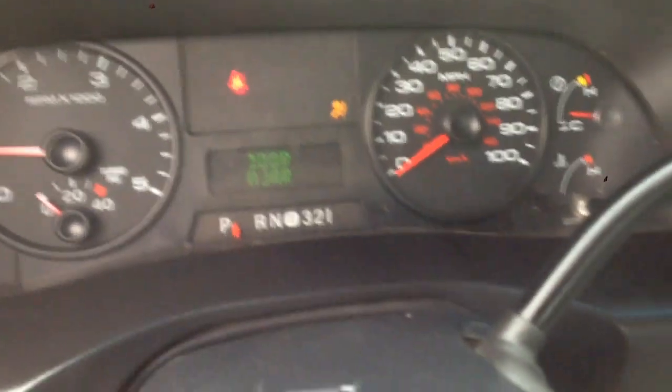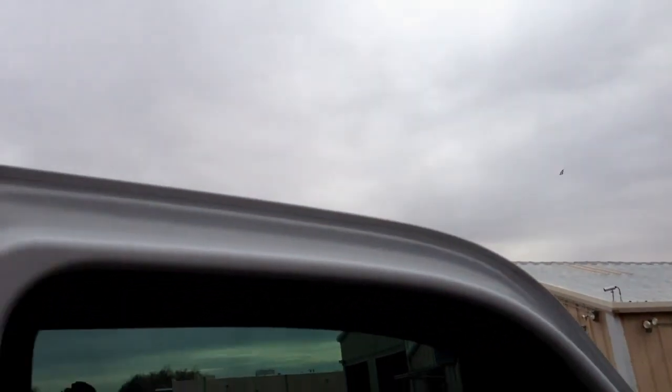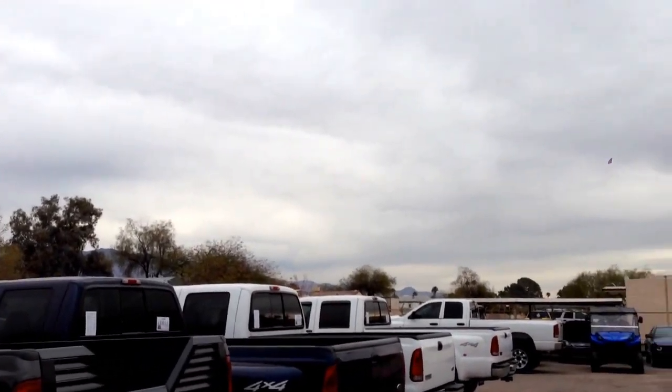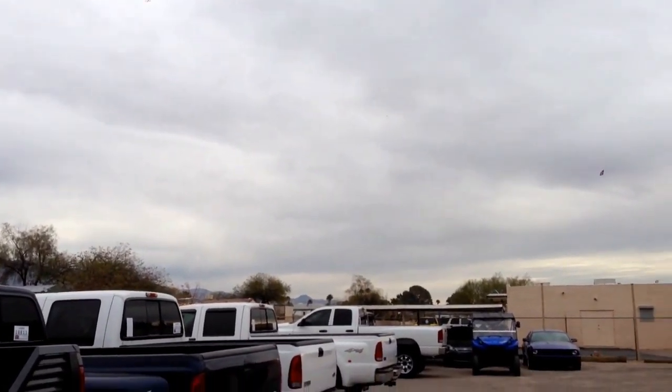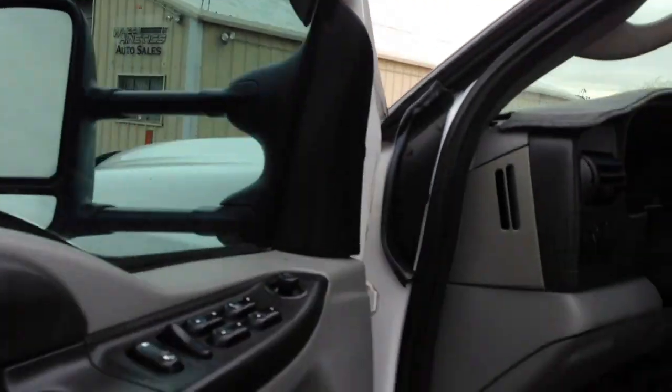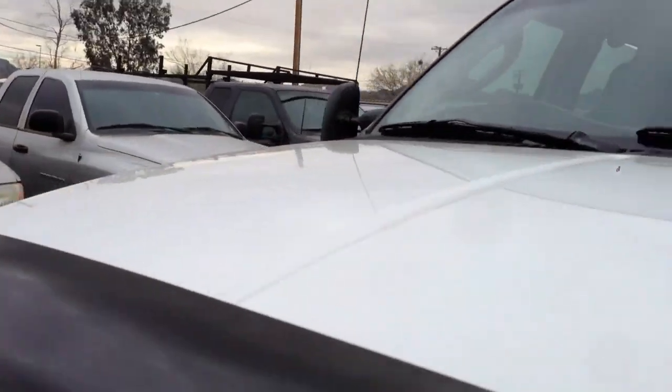You can see, this is the weather right now that's coming east. It's actually pretty cold in Tucson right now. It's about 35 degrees at almost noon. And I would say this truck has been sitting here for a couple days. So that was your cold start, which is pretty good for a 6.0.